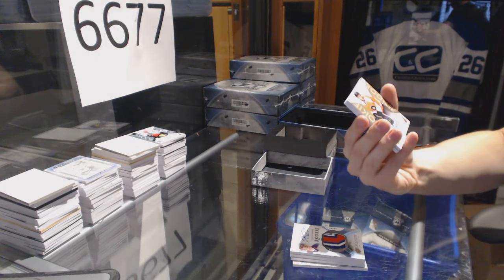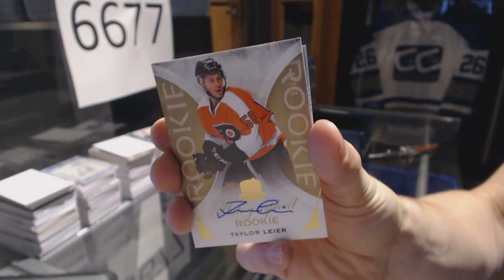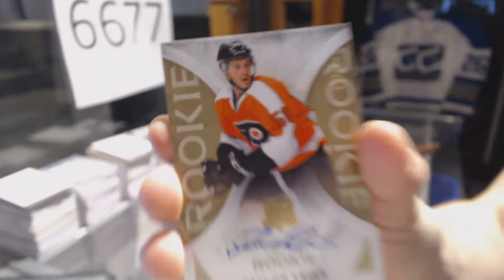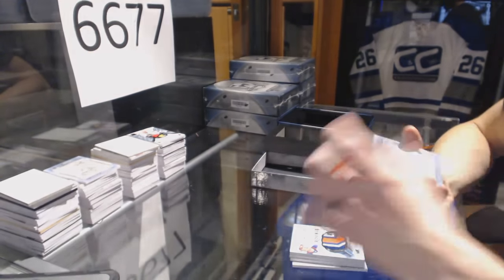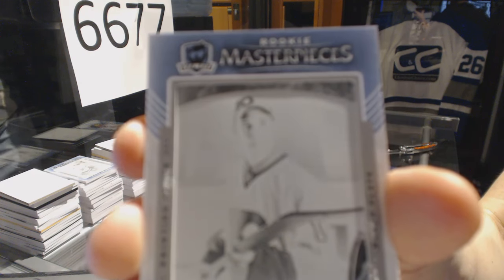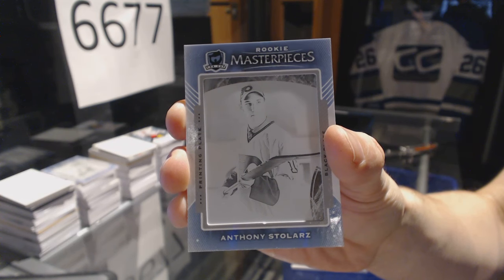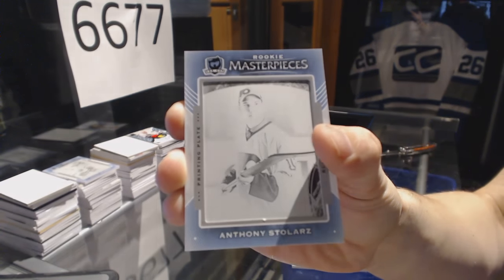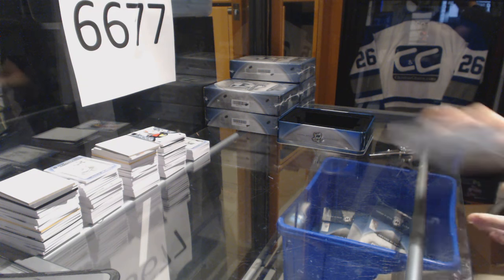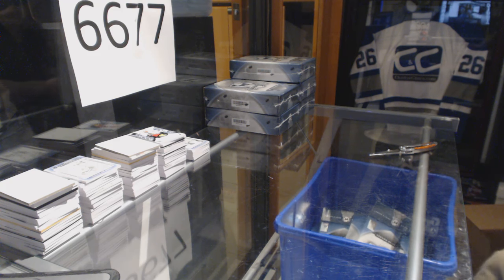That's interesting. We've got a rookie auto gold number 27/36 for the Philadelphia Flyers, Taylor Leier. Rookie auto gold out of 36 for the Flyers. And we've got a Rookie Masterpieces 1/1 black printing plate from Trilogy for the Philadelphia Flyers, Anthony Stolarz. Come on.